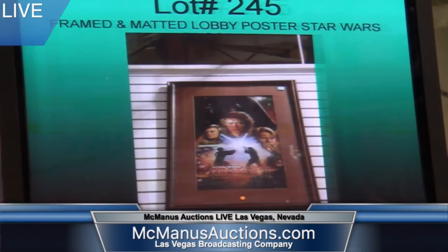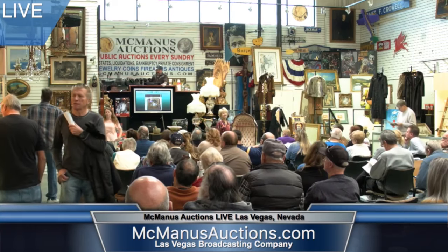Got a Star Wars poster there, give me a bid for that one. We got a $50 bid on that. 50, now 100. Thank you for letting me know that. Welcome, Roger. 50 bid 100, looking for 75 one time. Sold at $50. 466, I should have known.